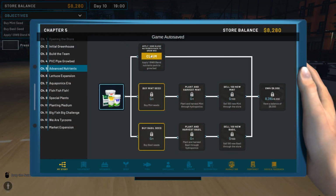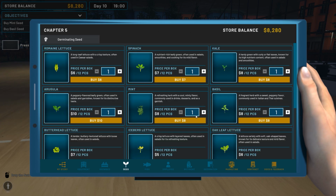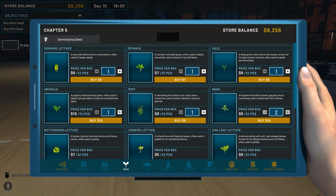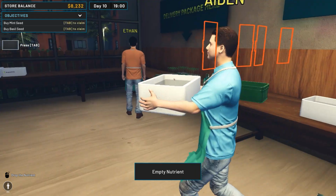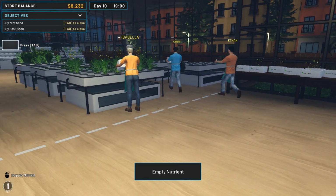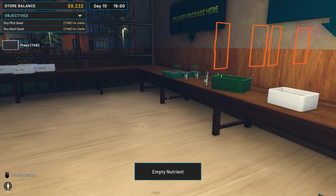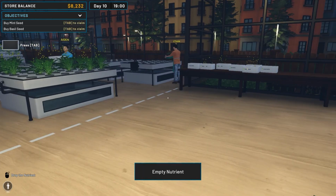So we've done that. Buy mint, buy basil, and or basil, depending on what country you live in. So get 3 of those and get 3 of those. And then the team will get on that, planting that. I'm going to assume they will use the nutrients too. I bet that's part of their maintenance task or tab or whatever it is. So we'll get some mint in there. We'll get some basil and or basil in there. And then keep this plugging along.